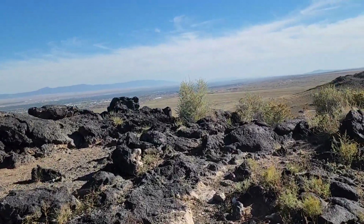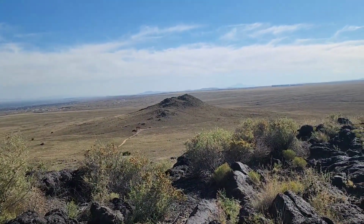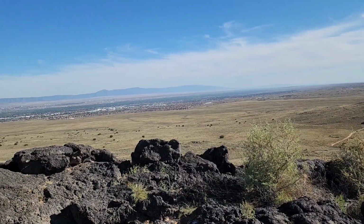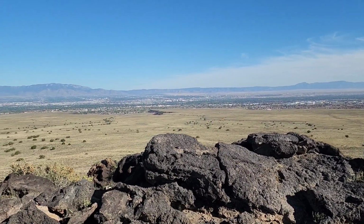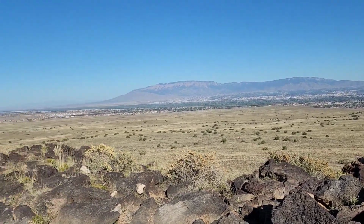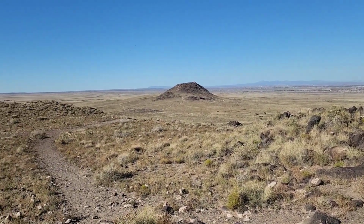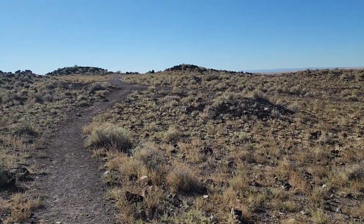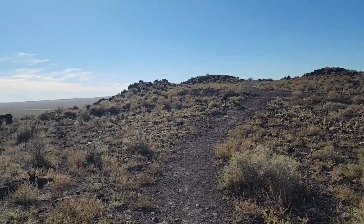All right, approaching the top, and I am here. There's the one I couldn't go up, and there's the valley. This is all part of Boca Negra area. There's Sandia. We're going to do this little loop here and go to that one and try to get her all done in a fairly short period so I don't get towed or locked out.